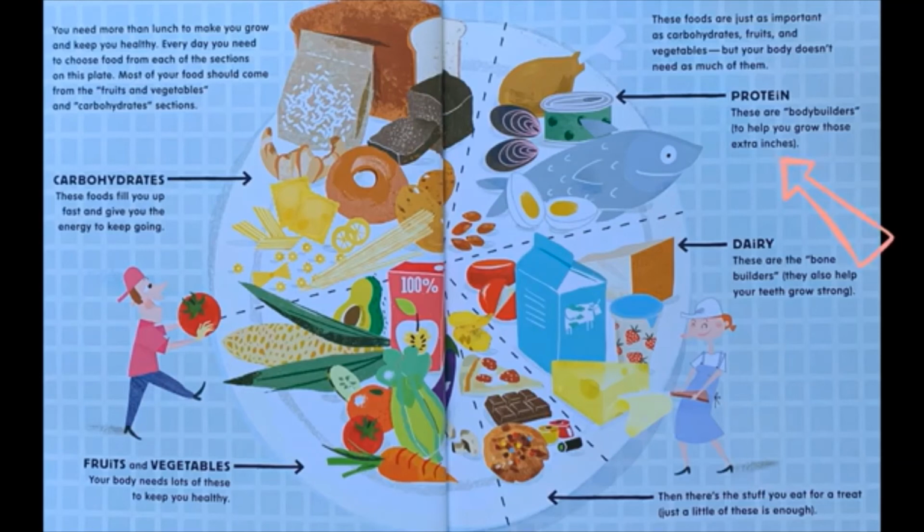Protein. These foods are just as important as carbohydrates, fruits, and vegetables, but your body doesn't need as much of them. These are bodybuilders to help you grow those extra inches. Dairy. These are the bone builders, and they also help your teeth grow strong. And then there's the stuff you eat for a treat. Just a little bit of these is enough.